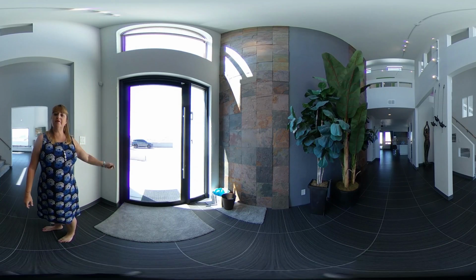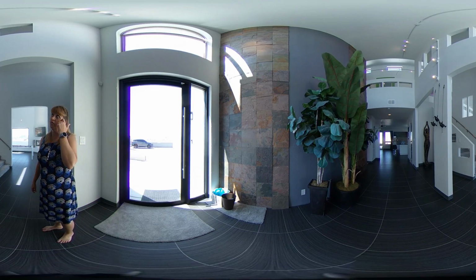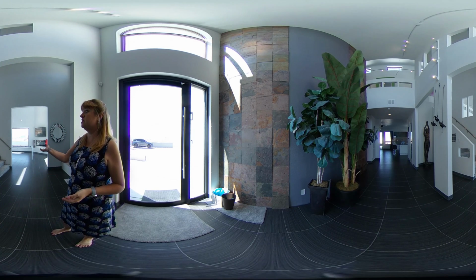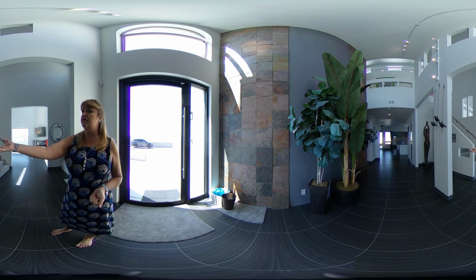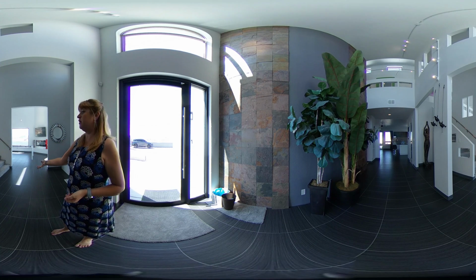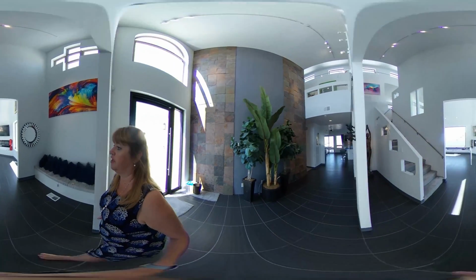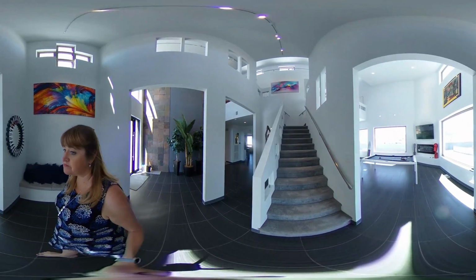So we come in from the driveway through the main door, and we come in through the foyer, which has access to not only the kitchen and living area, but also the staircase to go upstairs. We'll start by going over here to the great room.